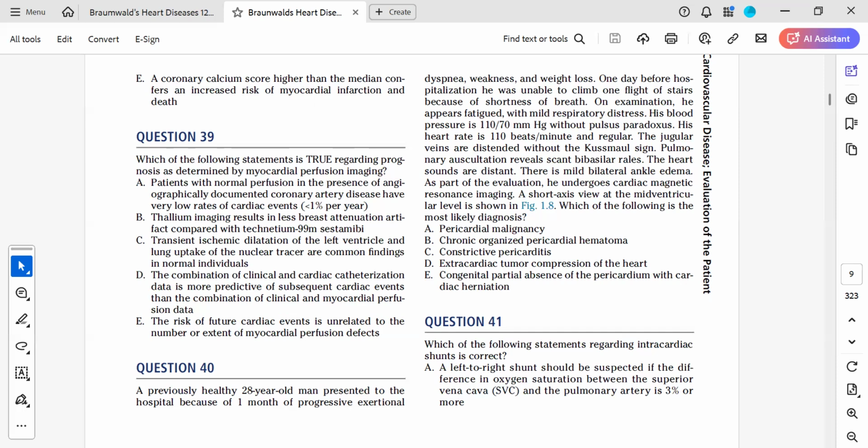So I put pericardial malignancy and those images online to know the imaging, and the best I saw was that. So that was why I went for option A. I don't know if anybody can help me out, or if there's possibly a counter option to that. But from what I saw on the net, that particular imaging really suits pericardial malignancy. So that was why I went for option A. And thank you.